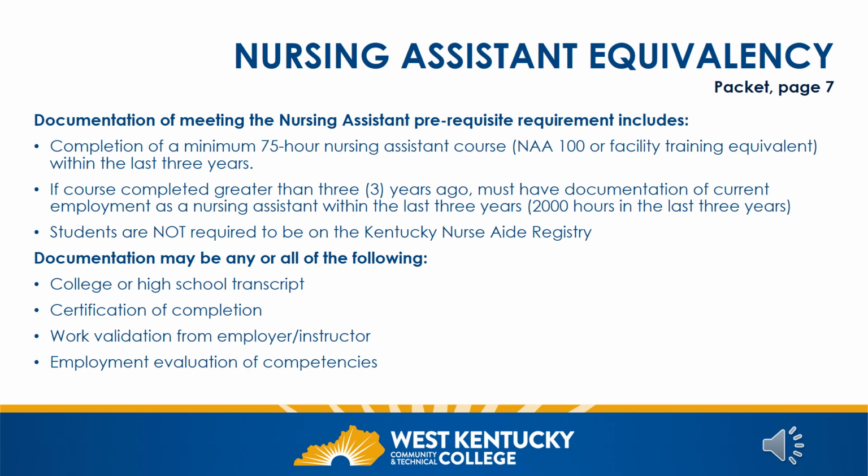Documentation may be any or all of the following: college or high school transcript, certification of completion, work validation from employer or instructor, employment evaluation of competencies.